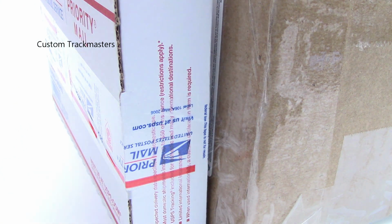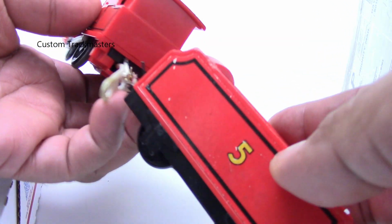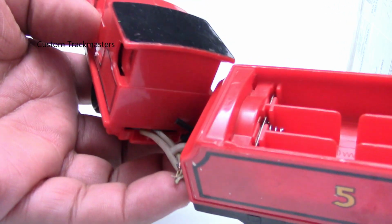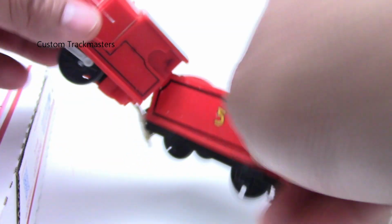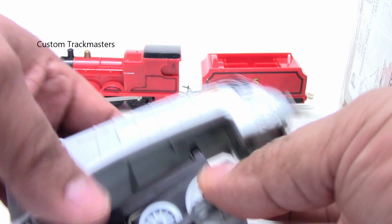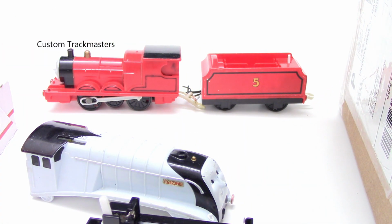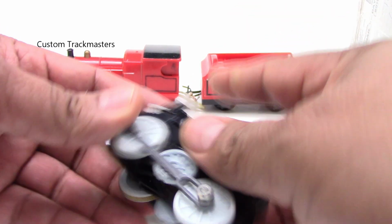USPS is experiencing a heavy delay, and I got this package on Saturday. What is this? Let's see. Okay, wow. This one needs rewiring. Here's Talking James. What is this? Spencer. Let me take a look. Let's test it.